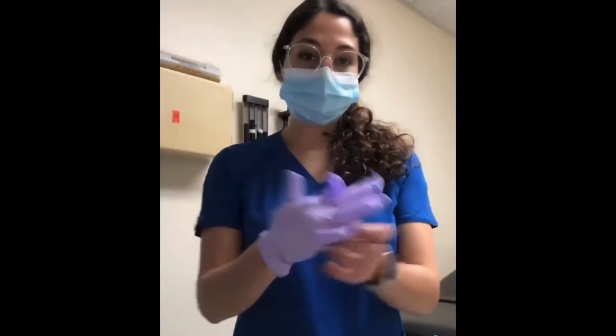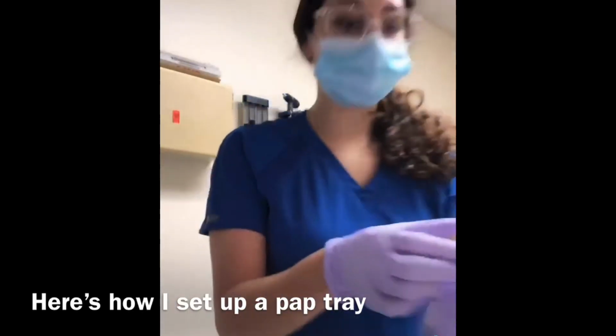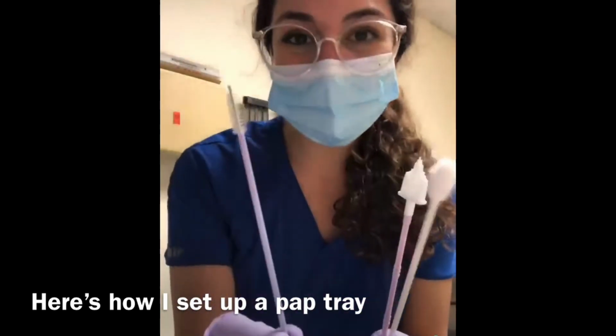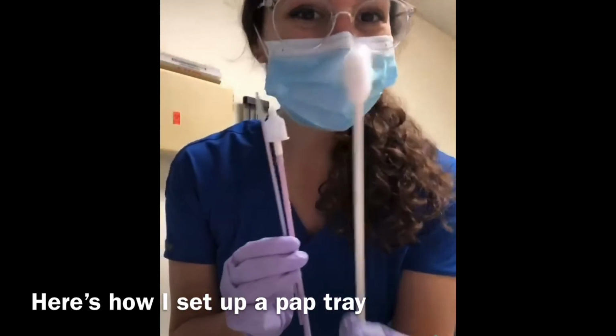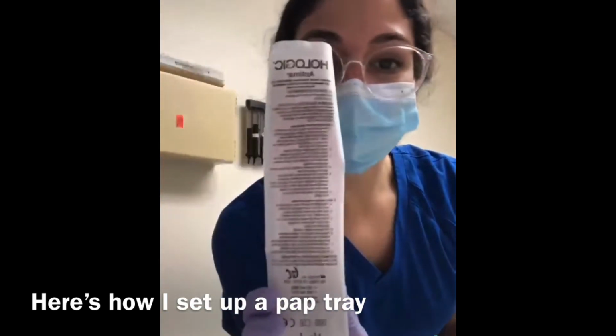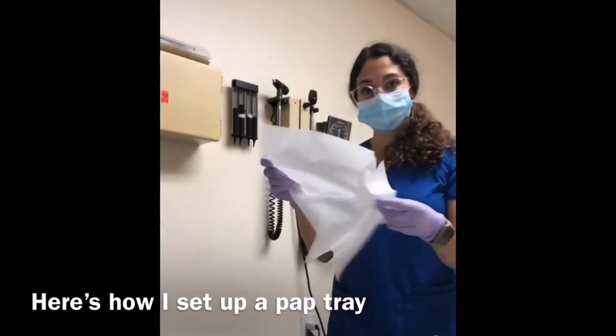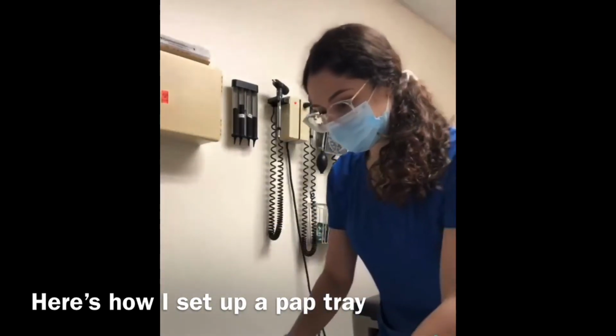We assist with PAPs, and we also set up the PAP trays, which is really cool. I start by putting a pair of gloves on, and then I grab these scraper tools which scrape the endometrial cells during the PAP. That is the GC swab, and then that is a little vial where fluid is, and that's where you scrape the cells into.